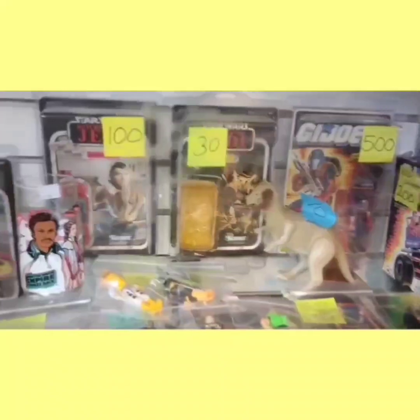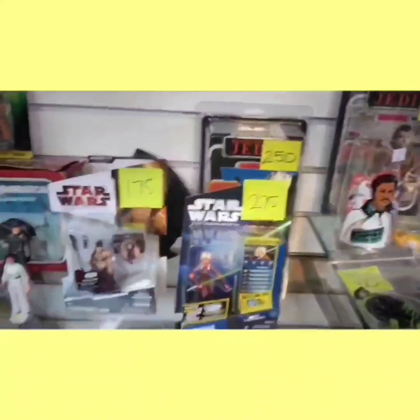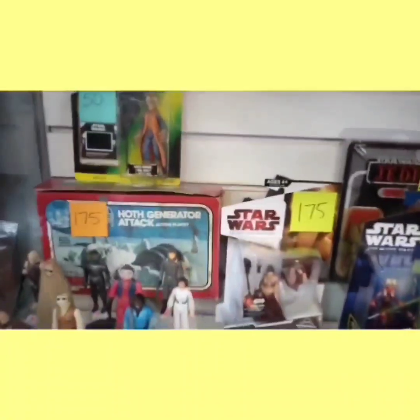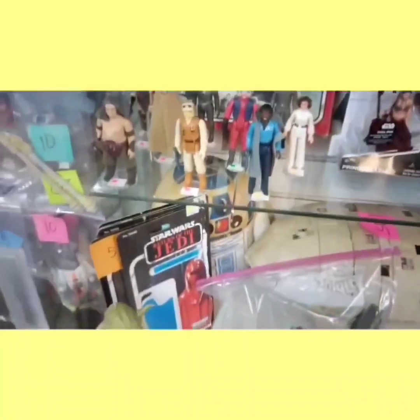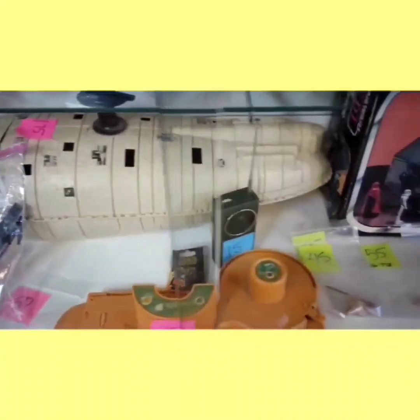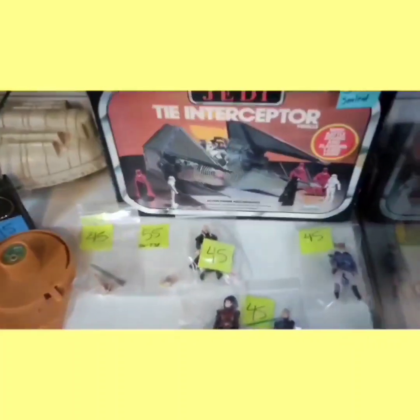Some sealed vintage Star Wars right at the back of there. And some modern high-end Star Wars. Look at that. Those are hard to get, man. That Slave Leia is a tremendous piece. That Yak Face is signed by the guy that donned the costume in Return of the Jedi. Oh, Rebel Transport. I'd love to have one of those.